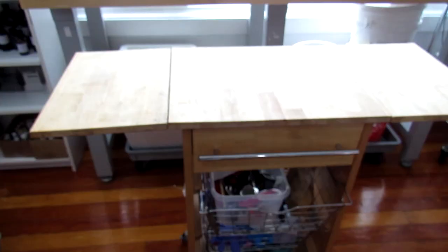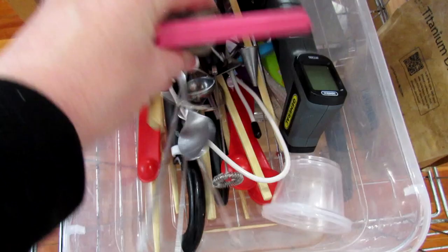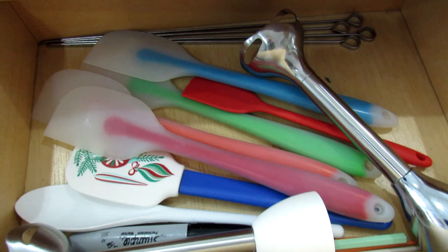I try to keep everything on carts so that way it's just very easy to move around. I love this little kitchen cart. It gives me extra counter space. And then these are little doodads that I use when I am making soap. It's my thermometer, tablespoons. Here's my spatulas, stick blender attachments, gloves. Gotta have gloves.